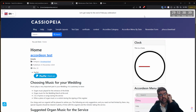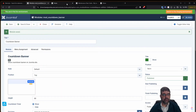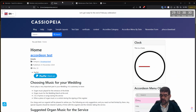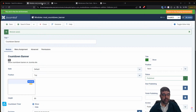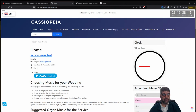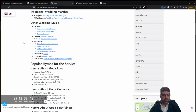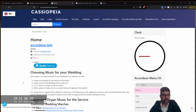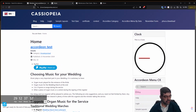Oh, no, it is. It's still staying at the top there. Unless we need to clear the cache. Control Shift and R. No, it's up there. So that means, oh, okay, so if we style default top, let's go left, save, refresh. Oh, now it's down here at the bottom left here. Okay. Let's get ready for the end of February celebration. All right, so we're moving it around. We're not assigning it to a module position. We're actually assigning it to move around to places.